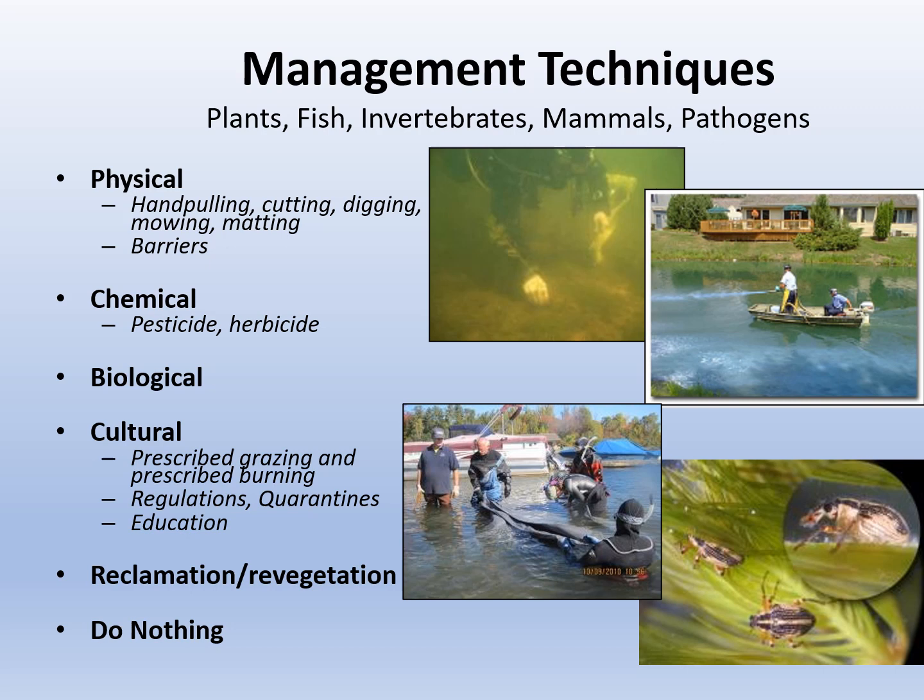And then there's some cultural practices. So oftentimes we'll see the introduction of goat grazing for some terrestrial plants, or prescribed burning. And we have a lot of rules and regulations, so quarantines and educational programs about prevention. There is reclamation, revegetation, so replanting areas that are treated, or reclamation is really treating an entire system and then hopefully resupplying it with native species, or we can do nothing.